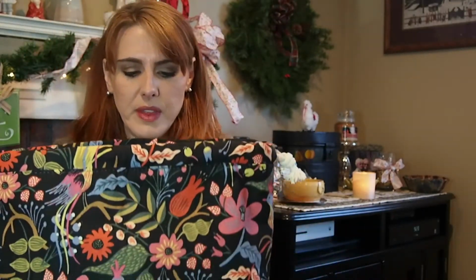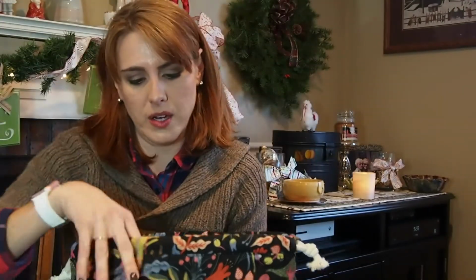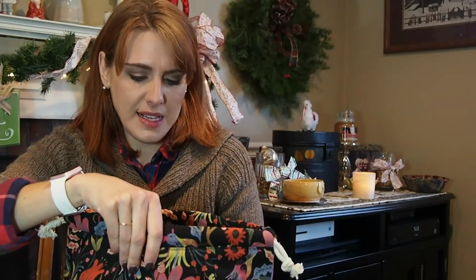And then I forgot to mention my Zweig sweater is in this beautiful bag, and I am not going to say her name properly. It is, I think, Tanny Casey.